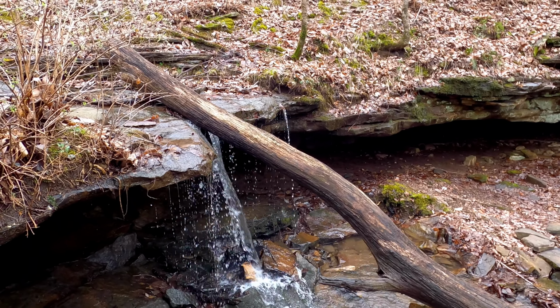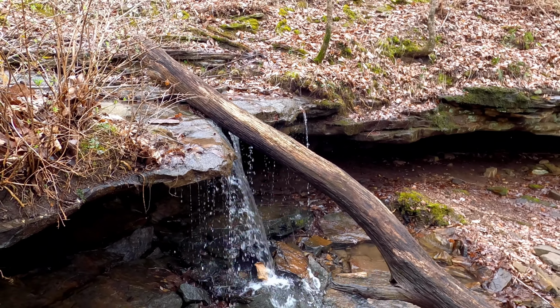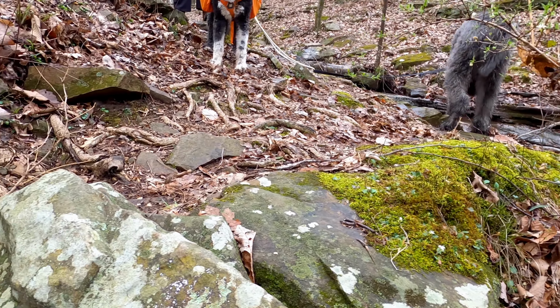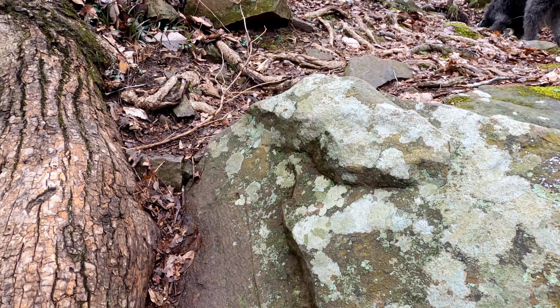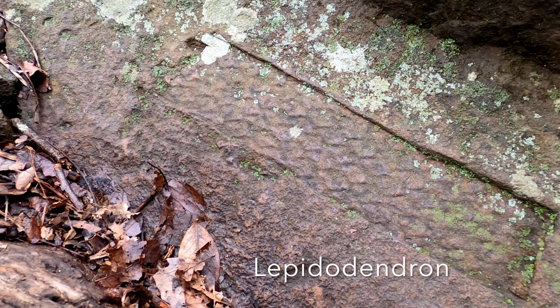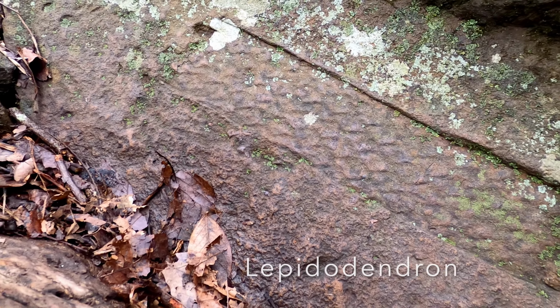All right, I've come down near one of the waterfalls here. Very nice little waterfall. But one of my favorite features near this waterfall, right to the left of it, on this rock, is one of my favorite fossils on Monte Sano that I found. There's a very nice scale tree right there. Very cool.